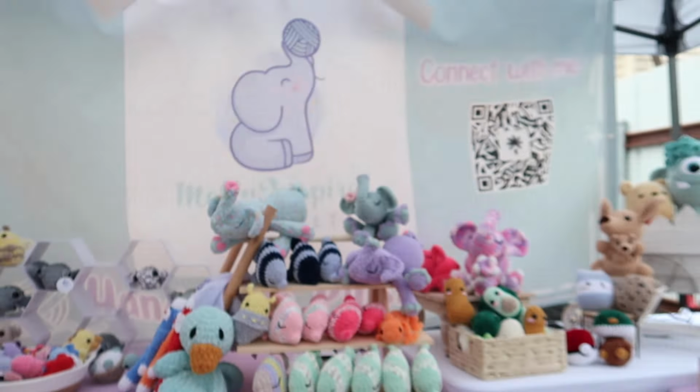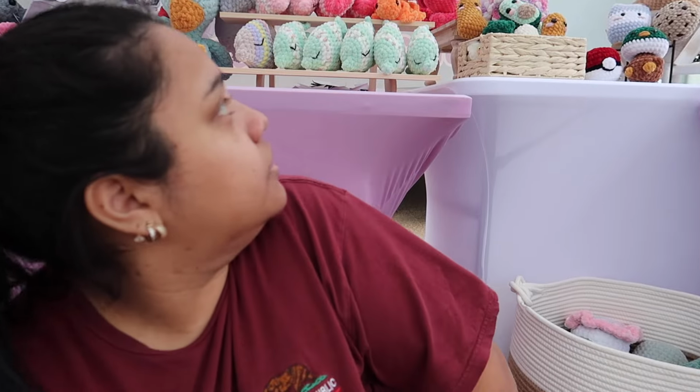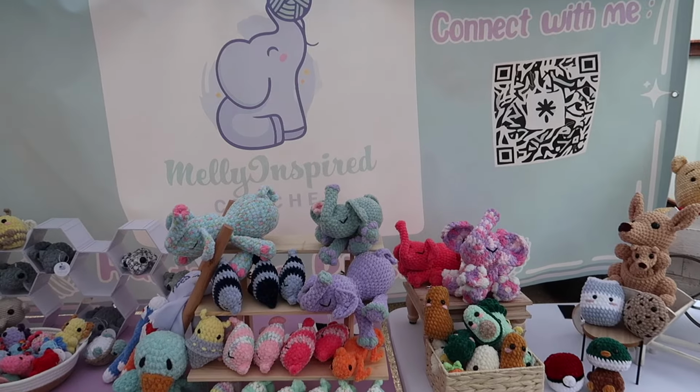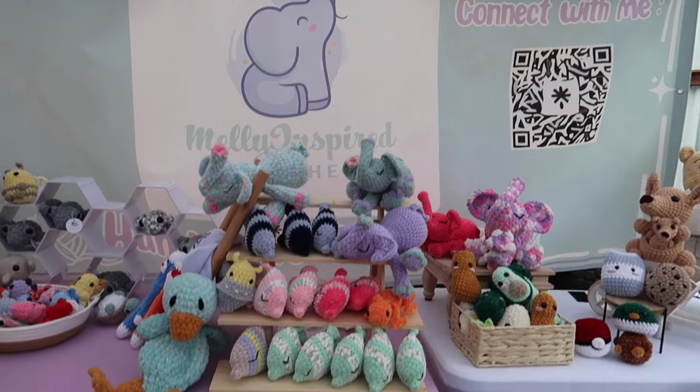Well, it didn't quite work out that way, because the bigger the banner, of course, it's not gonna show at the bottom because your displays are in the way. So guess what? This is what my banner looks like. You can see the QR code and the connect with me, I think, but you can't see the part that says handmade plushies, which is very devastating to me.